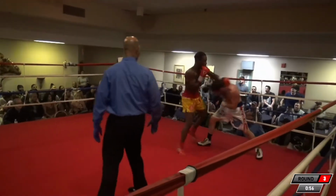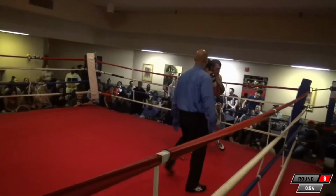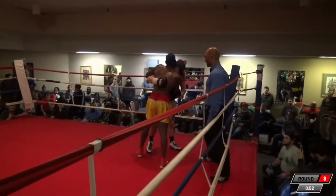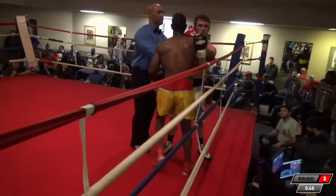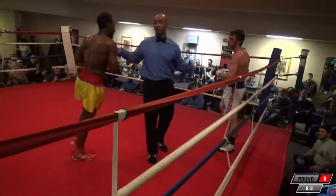Ronnie throwing some nice little body shots. He's got some nice uppercut, body shot combinations too. Like I said, Jordan be good to push him off, get a little distance, get that stick back in his face. Follow his coach's directions.